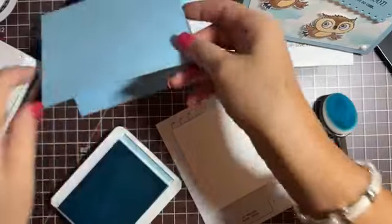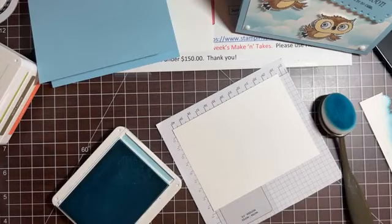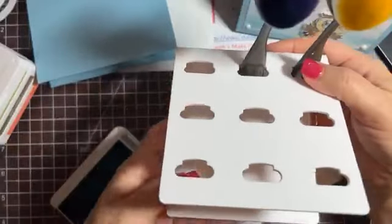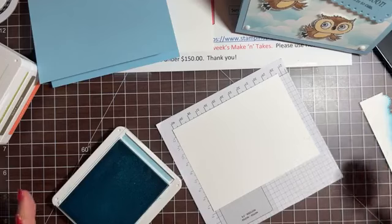Now, the other thing in the new catalog that just came out, the spring catalog, they offered this cute little holder for your blending brushes. So I was super excited about that. That's a good thing, to have a little bit of storage for that.